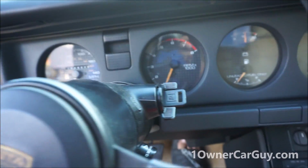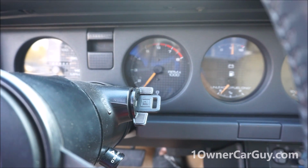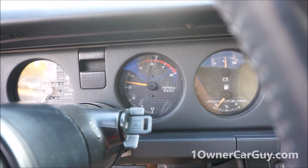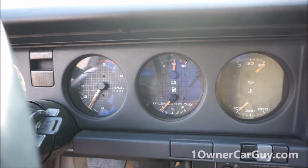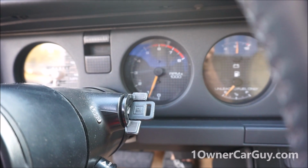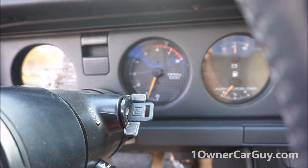Just not enough there. There, and it just kind of bottoms out and then it'll go. So, it's either that, or I guess it could be the computer telling it not enough or something. One or the other, it's a problem.